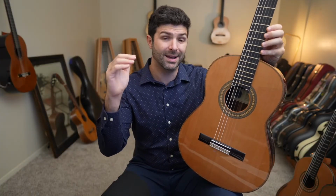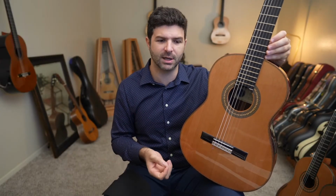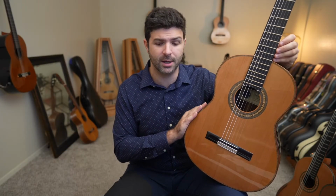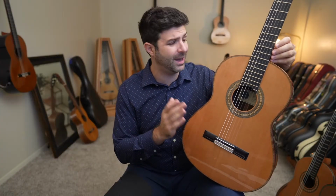I mean, first off, top level importance: they are easy to play and they sound great. These are the two most important categories to consider, I think in that order, actually, for guitars in this range, because unfortunately a lot of people are stuck with guitars that are extremely hard to play and they don't even know it. So it's easy to play and it sounds great.